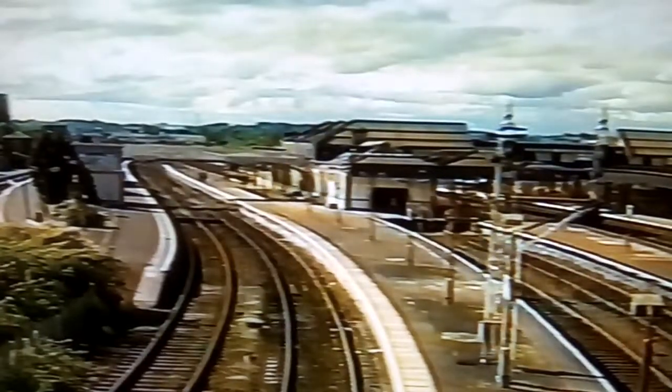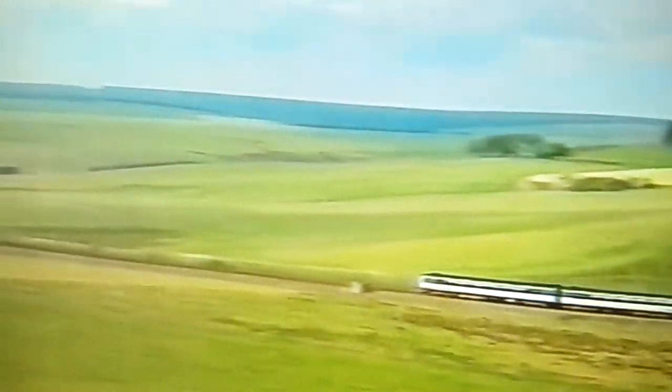The line from Aberdeen to Dundee still retains much of the atmosphere of the steam age. This delightful line possesses some fine locations and several steep grades. There are two summits, one here at Carmont and another just to the south of Aberdeen.